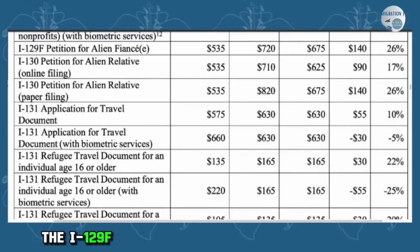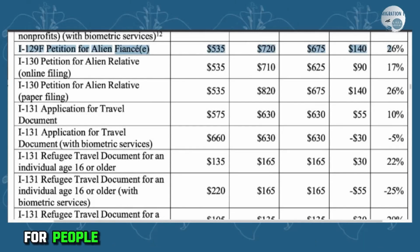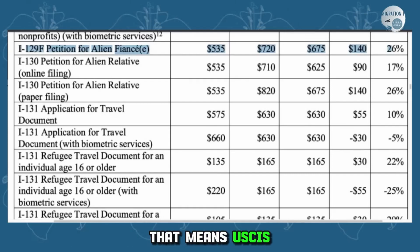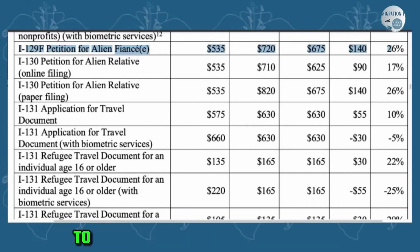The I-129F is the next one we're going to cover, because that is for people that want to file for their fiance, right? Your form. That's the very first form you file in the process. And right now, that form is $535. As of April 1st, it's going to be $675. Okay. Here's the thing I want you all to remember is April 1st is when the fees are going up. That means USCIS must receive your application before April 1st for you to be able to take advantage of the current fees.